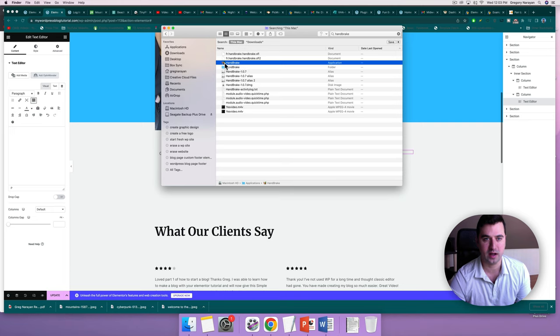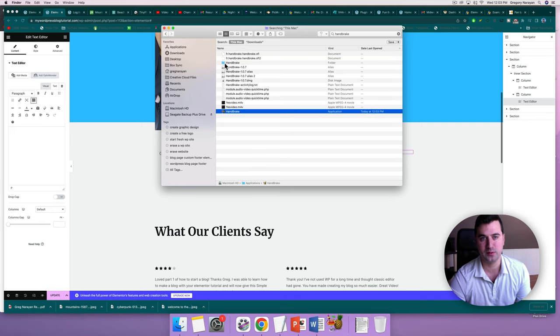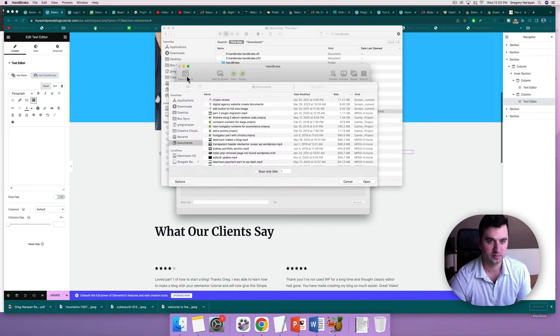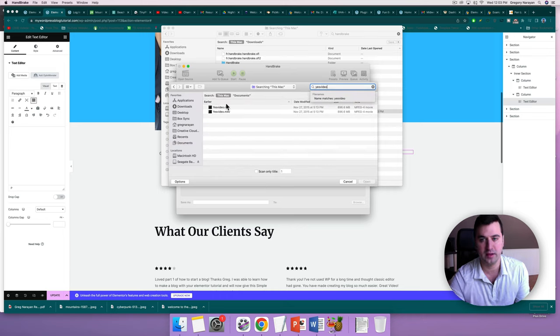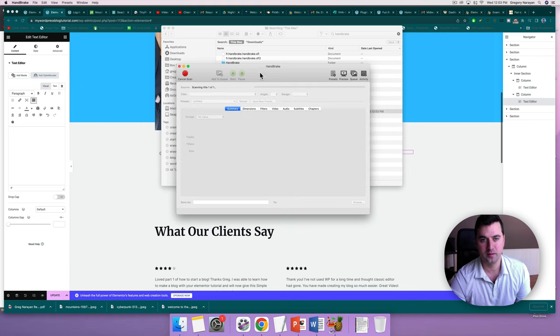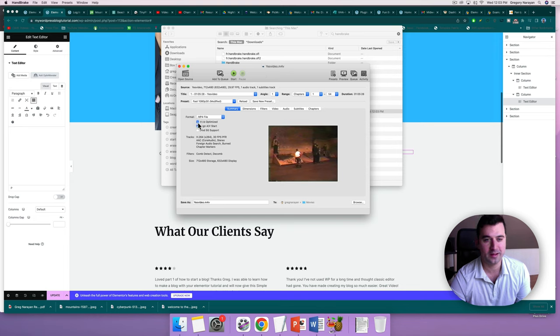Handbrake looks like this little cocktail with a pineapple. And basically all you do is just open it up. Then you open a video source. Like we have that cool guest video. Open it up and open. Then you choose a couple presets, but the defaults are really good already. I like clicking Web Optimize, and then you just start it, and basically it's gonna break down the video file and reconstruct it in an order that's compressed and much smaller to upload to the web.